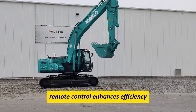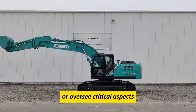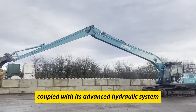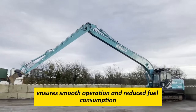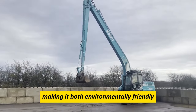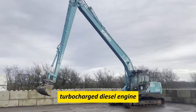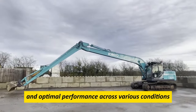Remote control enhances efficiency by enabling operators to multitask or oversee critical aspects from a strategic vantage point, maximizing productivity and safety. Coupled with its advanced hydraulic system and ergonomic design, the SK210LC-10 ensures smooth operation and reduced fuel consumption, making it both environmentally friendly and cost-effective. The engine details include a reliable four-cylinder, turbocharged diesel engine designed for durability and optimal performance across various conditions.